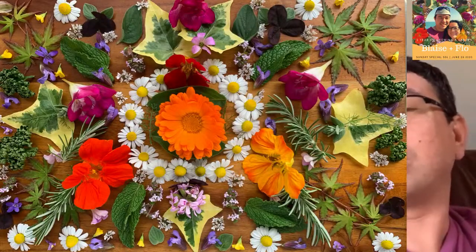I do the standard trimming and pruning, but I'm constantly out there. So anytime I see where it splits and it's ready to cut, I cut it even if it's young, even if I'm not ready to harvest it.